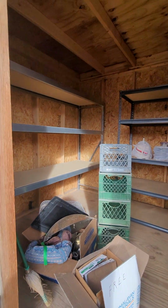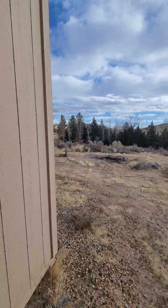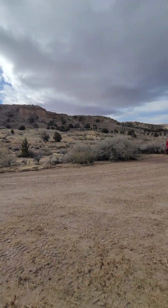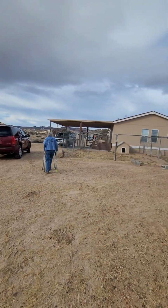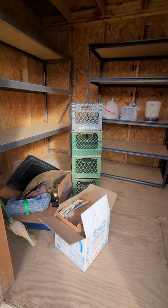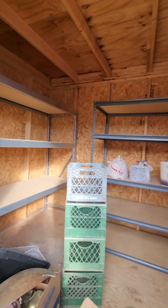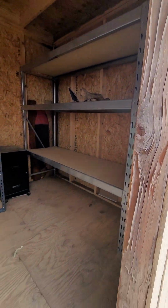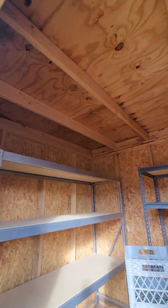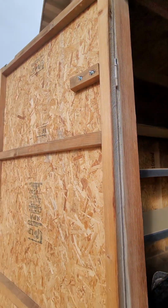Good morning. I am standing on your soon-to-be property on a beautiful morning after a rainstorm. You get the 360 here. So we're over at the Far East shed. These loose things are going to be gone, but all of the shelving is staying. And everything looks nice and tight. Given the amount of rain and water we've had, it's kind of amazing.